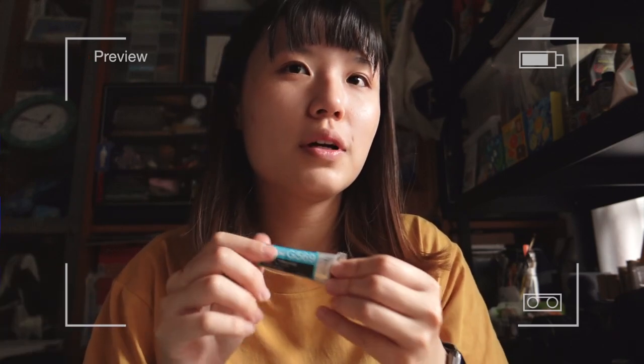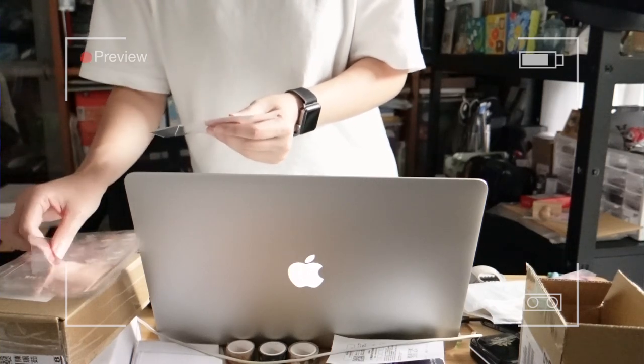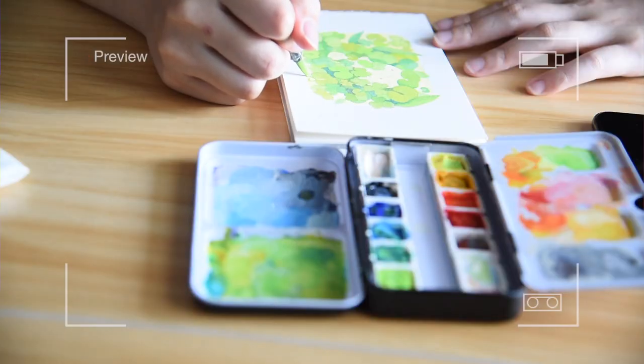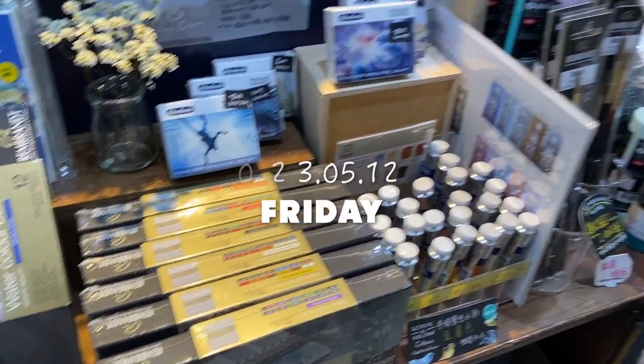Accidentally bought another few colors. It's a big box.